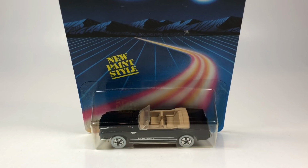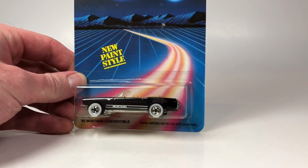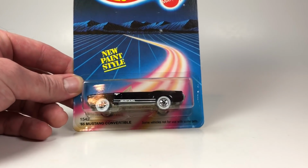And I alluded in my last weekly video that this was going to be a good one, and it should be. We are going to open up some vintage Hot Wheels, pretty vintage Hot Wheels anyway. This one is our only non-Real Rider example, and we're going to get it out of the way first to warm up. This is the 65 Mustang Convertible.